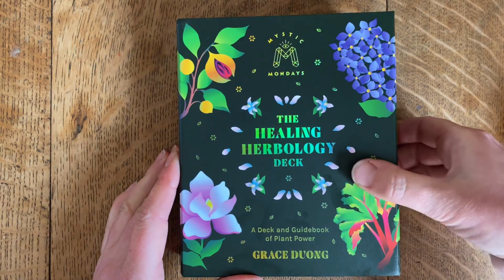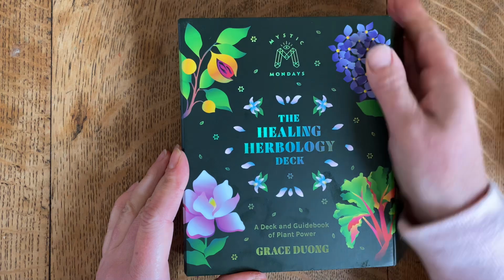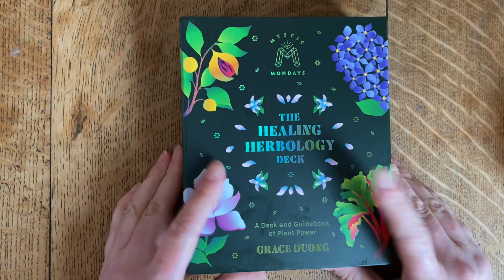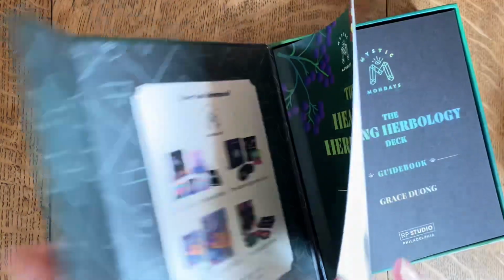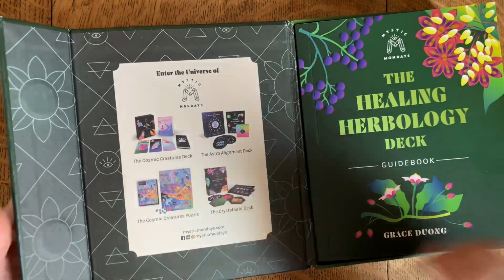Grace and I chatted on her podcast, the Mystic Mondays podcast, a while back, and we talked spirituality and illustration and combining creativity with our illustrative work. So it's been lovely to receive this new deck from her. She's done a few decks. They're outlined in this little insert here.